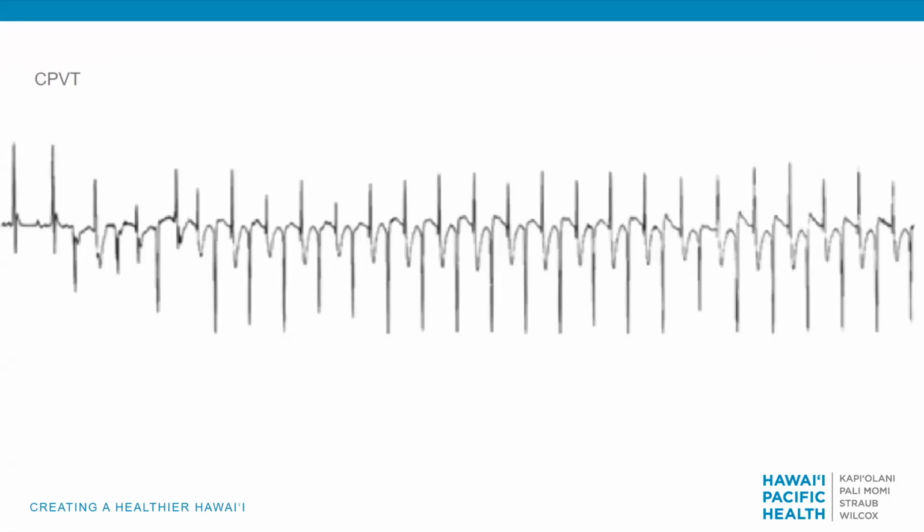Another diagnosis is called CPVT, catecholaminergic polymorphic ventricular tachycardia. This is a diagnosis that I can only make with an exercise stress test and not with an EKG. And we'll think about exactly why this is happening. It's part of the red flags that I would like to mention later on. Here, the syncope happens during exercise. So you can see there is ventricular tachycardia that was initiated in the midst of exercise.